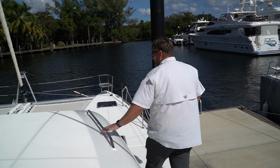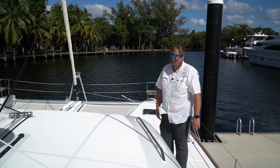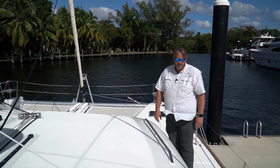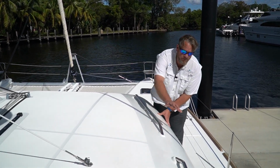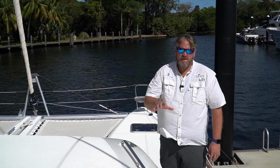The stainless has all just been recompounded and is really shining and looking just absolutely spectacular. You can really see the shine coming off of the boat. You only really achieve this when you wax it and take care of it. This boat's got a great base on it.